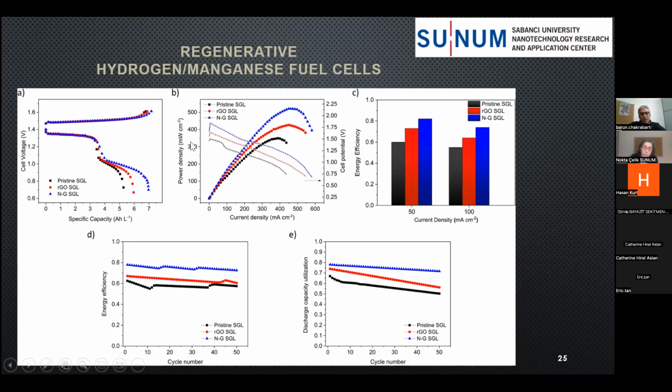nitrogen doped graphene deposited onto the carbon paper electrodes. One thing I forgot to mention here is that we are only modifying the liquid side chemistry. We're not modifying the hydrogen proton reaction here. So the hydrogen proton reaction carbon paper is a standard one which is obtained commercially from Alpha ESAF. It has some standard loading of platinum on it. So we didn't play with that.